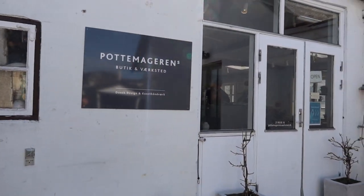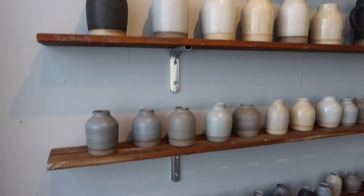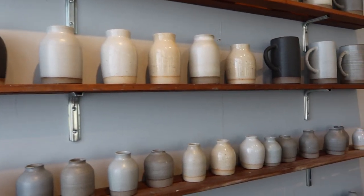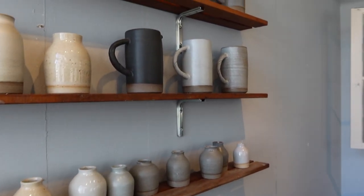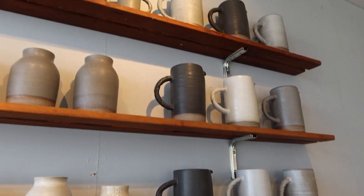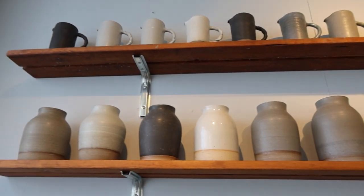Down one of the little side streets on the way back to the station, we came upon this shop and workshop. It's a pottery place, and I just love the vases. They look like the horizon at the beach here, so I did buy one to bring home because I think they're wonderful. It's a new place. It only opened in 2020, so it's somewhere I'd never been before, but I was really, really delighted to find it.